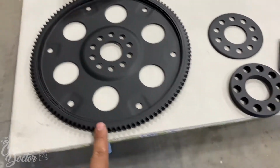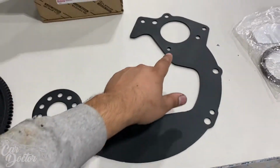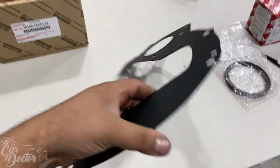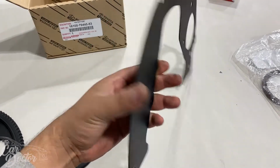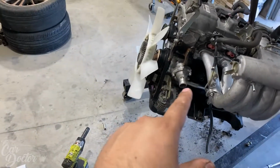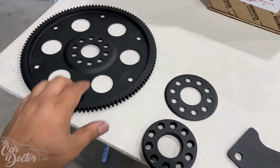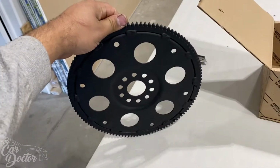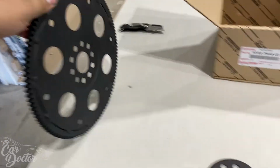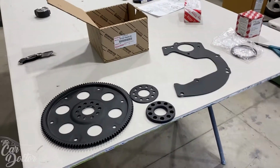We got the flywheel all cleaned up and painted. And this is one of the plates that goes on the back. It goes in between the transmission and the engine. The one that was on this engine was actually a little bit bent up. So we went ahead, cleaned them up, and then painted them so that they'd look nice and new and clean versus being all oily. So, looking good.